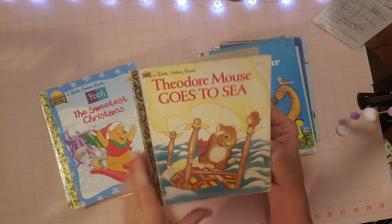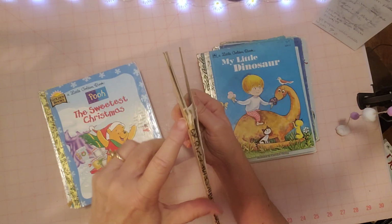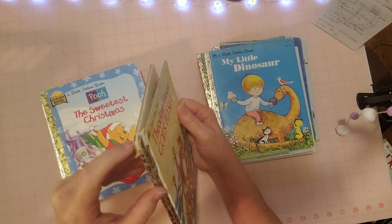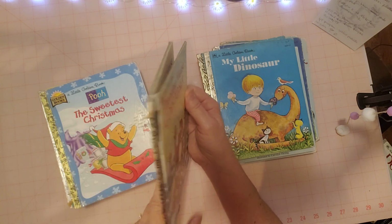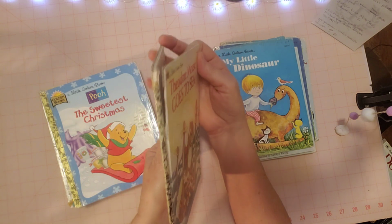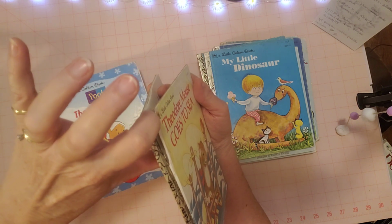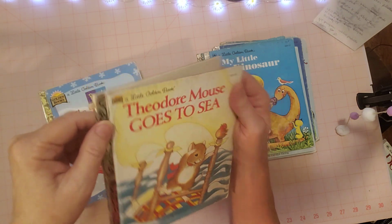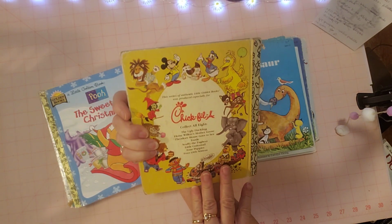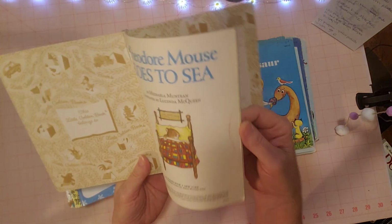Theodore Mouse Goes to Sea. This looks like it could be wiped down a little bit. Otherwise, normal wear and tear. The golden seal is... Oh, this has got a big separation here. Well, this is worn here. Let me show you. I didn't see this before now. See this right here. This would be a great one to turn into a junk journal. It's separated right there. So if no one buys this, I will keep it and make it into a junk journal eventually. But it's still worth $2.50. There's the back. But if nobody else thinks so, I will keep it for myself and take it apart.